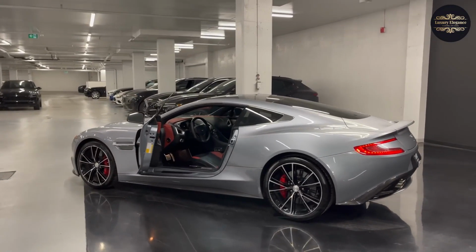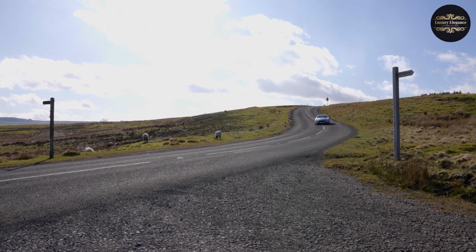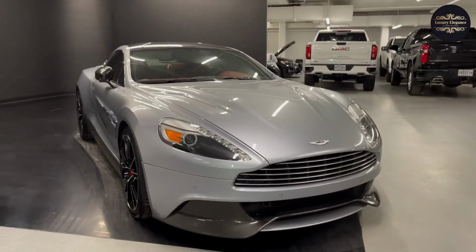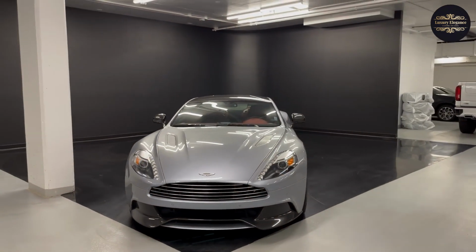A pretty bad automatic gearbox sent this power to the back wheels. The Vanquish could go 190 miles per hour, while the Vanquish S could go 200 miles per hour. The Vanquish could take parts from the parts bin. Even James Bond drove one.